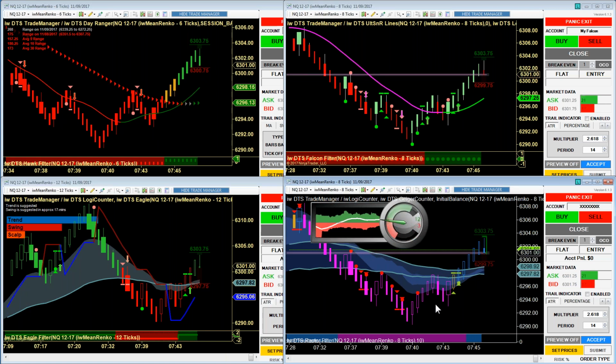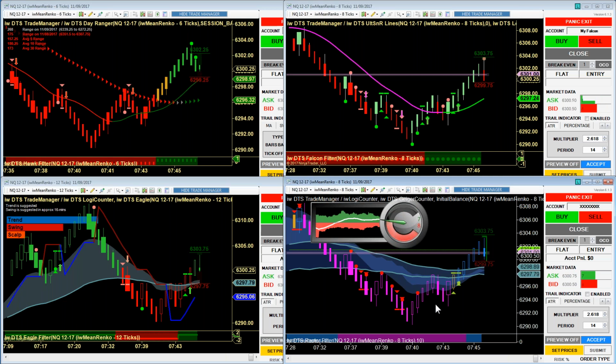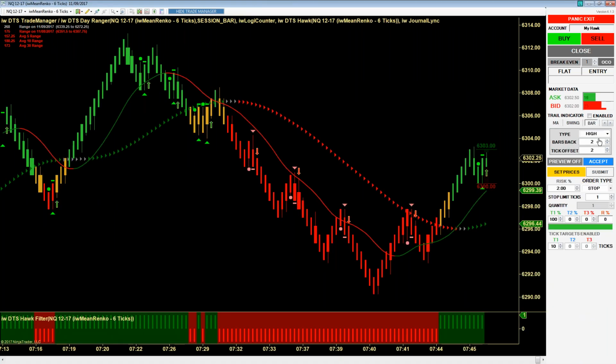If the buyers are serious about rallying the market at this point, we should get one more attempt to rally the market up. That's going to result in a number one signal on the Raptor. It's going to produce a trend change signal here on the Falcon, and it's going to confirm our first micro macro cross here on the Raptor or the Hawk.